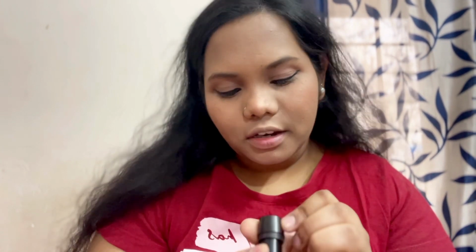I'm going to use this ColourPop matte lipstick, and this is only for 75 rupees, as you can see here. And this is in the shade Pink Spice, okay. I just love this shade because this is new and this is like for everyday, okay.